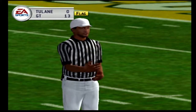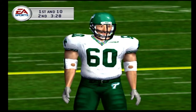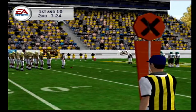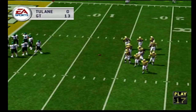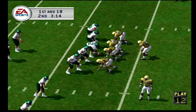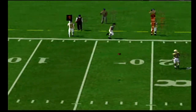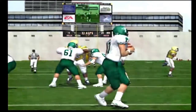Holding. On the offense. 10 yards. Five. Still first down. It's first and a mile. Ball on their own 12. The Green Wave come out in a shotgun. Back to pass. He's looking for his man. Tipped away. And the corner got in there and broke that one up. I've got to see that one again.